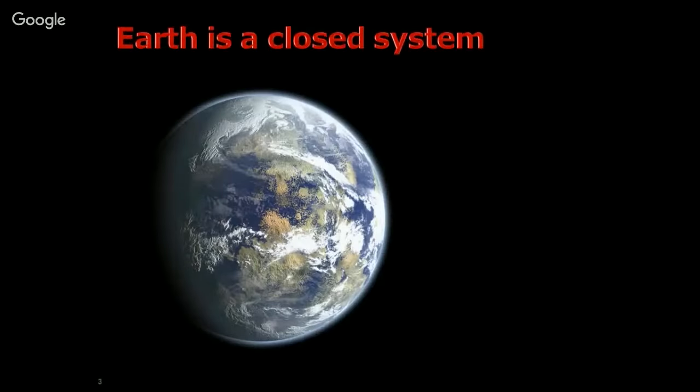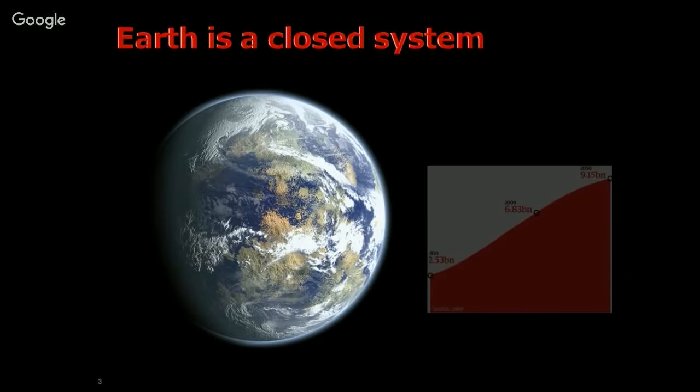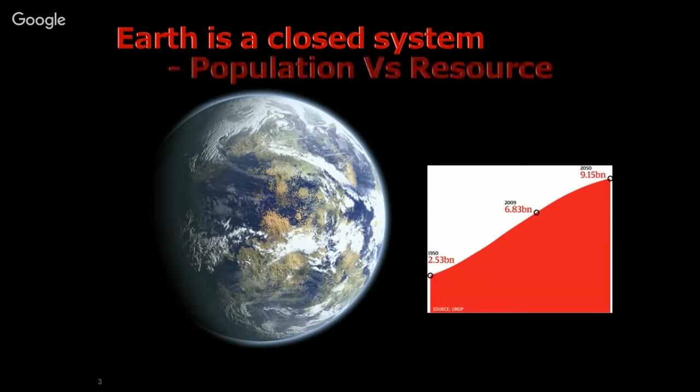So some of the challenges: Earth is obviously a closed system, so the resources that we have available today are the only ones we're going to have in the future. So we have a limited amount of water, sunlight and ground to grow crops and house people on. As the population grows to over 9 billion by 2050, the challenge is really population versus resource. So we need to find ways of becoming more efficient and increasing productivity.